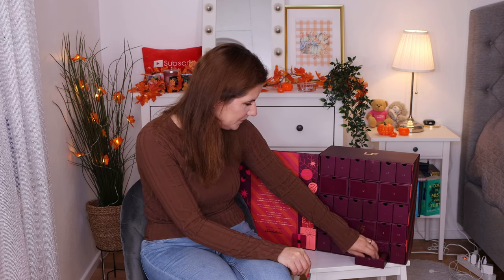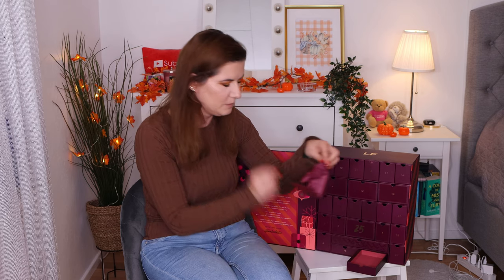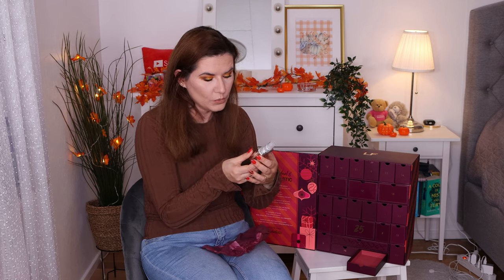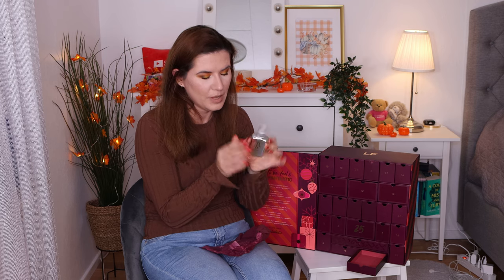Number two, everything is so nice and wrapped here. I have no idea what to expect with this. Ooh, wow, Color Wow Dream Coat Supernatural Spray, magical transforms texture, amazing humidity-proving powers. Come on, talk. I heard so many good things about this, and I think this was a full size in Lyko's advent calendar.